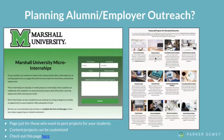These pages can say whatever you like up at the top on that left side. Again, we have standard language like what you see with this Marshall University page, but we can customize it however you'd like. Same thing with the list of projects on the right side.